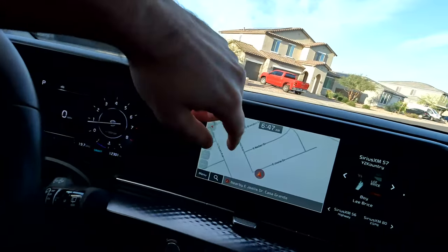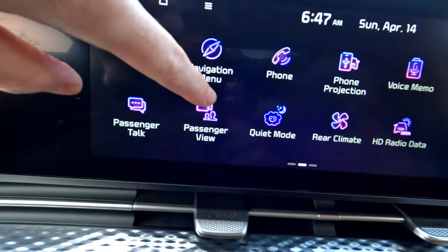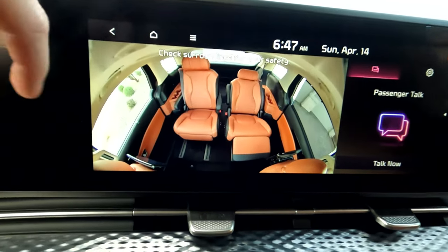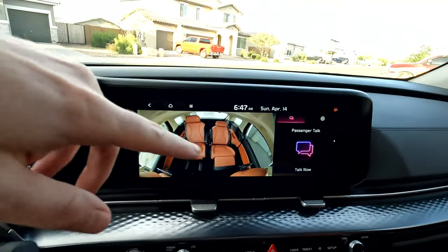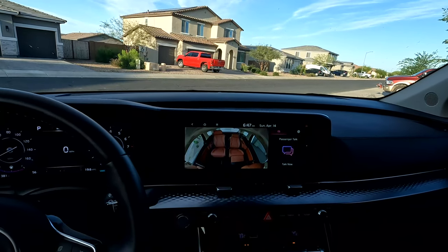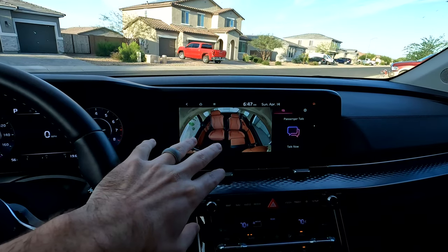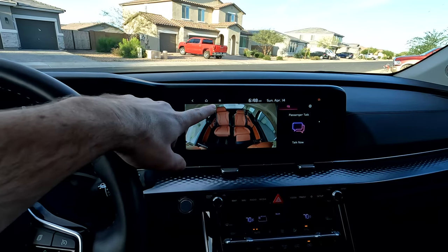Now that we are in the front, before I forget, let's talk about those little cameras that were back there. So if we come to this screen and we hit the home button, there is this little menu item here. It's called passenger view. You can click that. And once it loads, you can see right into the rear seat. And then if you hit talk, it's basically going to play your voice, so you don't have to talk any louder, and it's going to project it to the rear. Again, if you have little kids, definitely a super nice feature. You're not distracted, you're not turning around. You can just directly see and check on them right there.